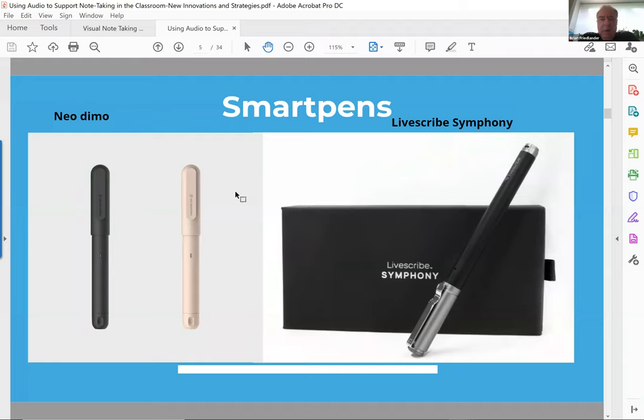The picture on the left is from a relatively new company in the field called Neo Smart Pen. This is their Neo Dymo. This was just released a couple of months ago. It's an entry-level smart pen that works with Neo Studio and can also record audio. The Neo Dymo has a battery.